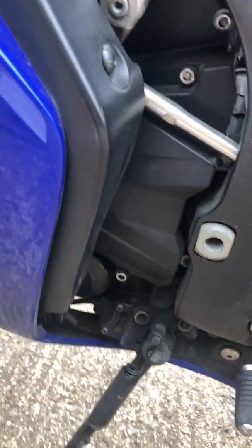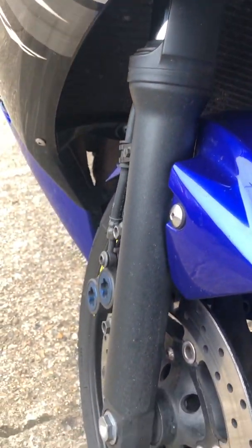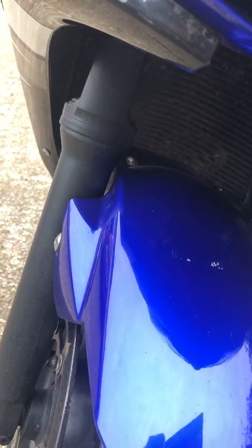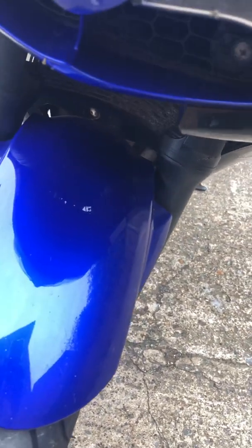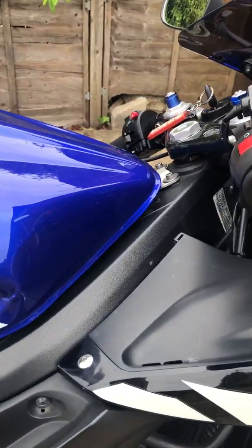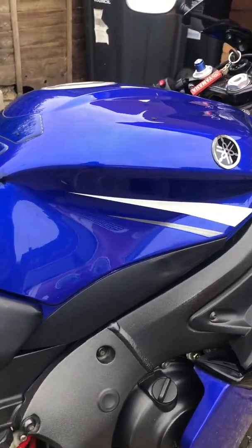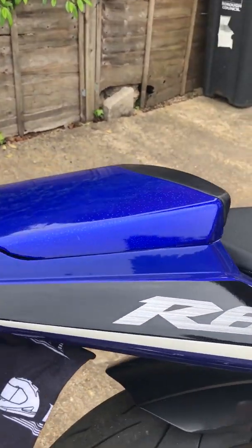Now, the front forks are conventional forks which have thinner stanchions than the previous model, and this was to reduce the weight. And in the 05 models, these were replaced by 41mm inverted forks, both of which were fully adjustable. Now, the riding position you might think is radical when you think of an R6. You might think it's cramped, but really, compared to some super sport bikes, it is actually fairly comfortable. I can quite happily go off for a ride for a few hours and still be grinning.